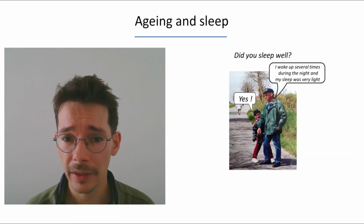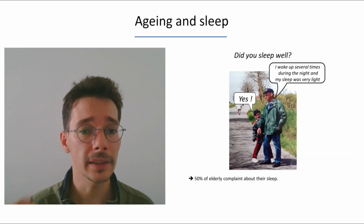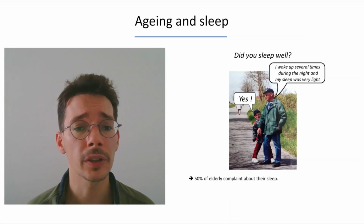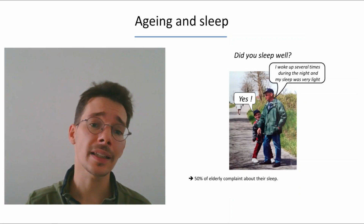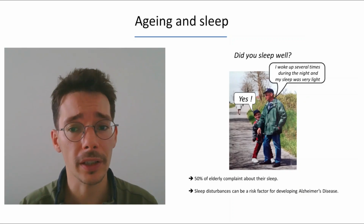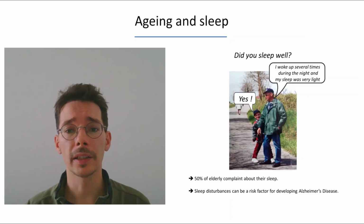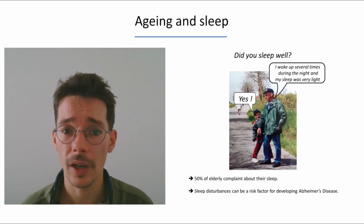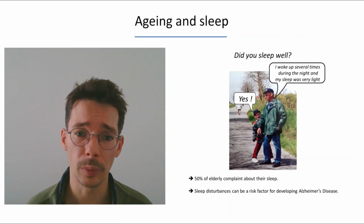In fact, this anecdote is quite common, as half of elderly people complain about their sleep, and this number is even higher in individuals starting to develop Alzheimer's disease, the most common neurodegenerative disorder, which notably affects memory. And that's a big issue, as today we know that sleep disturbances can be a risk factor for developing such a terrible neurodegenerative disorder. Moreover, there is currently no cure available for this disease, while the United Nations projections foresee a surge of Alzheimer's cases due to the increasing aging of the global population.